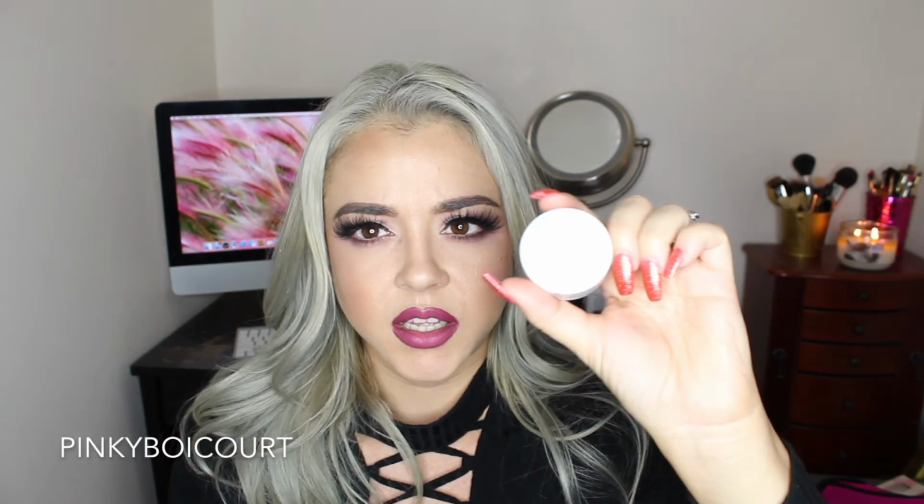Anyway, so this is the Belif True Cream Aqua Bomb. I'm guessing, yeah, this is a deluxe sample size, and I got 2 different kinds, and this is the gel version. Kind of hard to tell because it's almost gone.